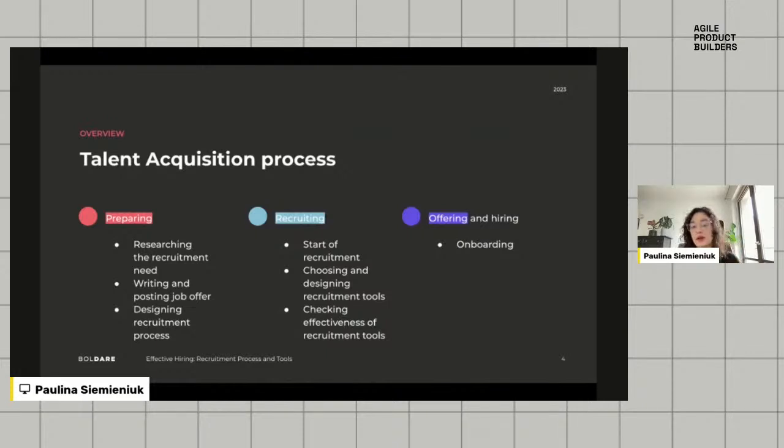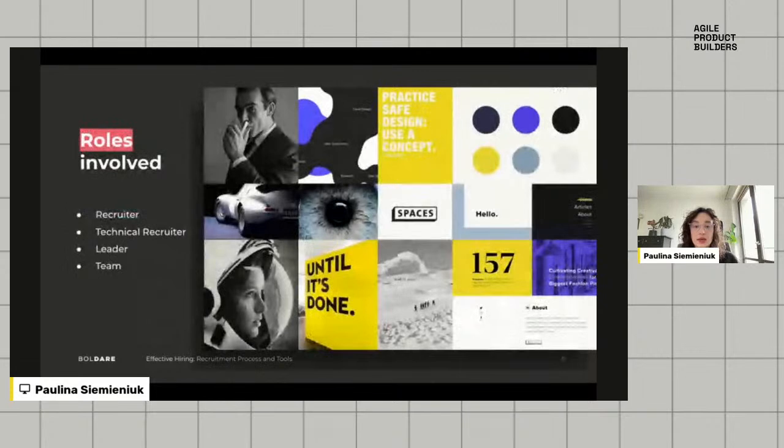These are very simple steps to start the talent acquisition process. But today, as I mentioned, we will be focusing on the recruitment process and tools. So we'll talk about researching the recruitment need, then designing the recruitment process, and choosing and designing recruitment tools in detail. Okay. But before that, I wanted to talk a little bit more about roles that are involved in the talent acquisition process in Boldare.